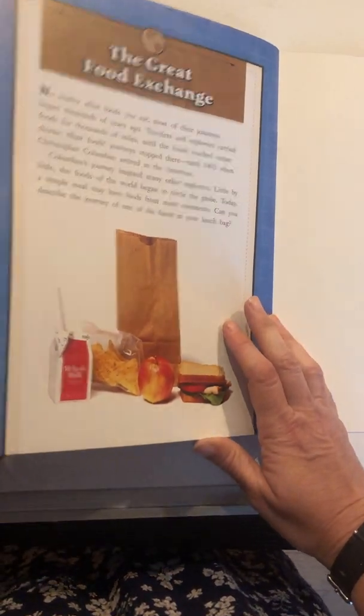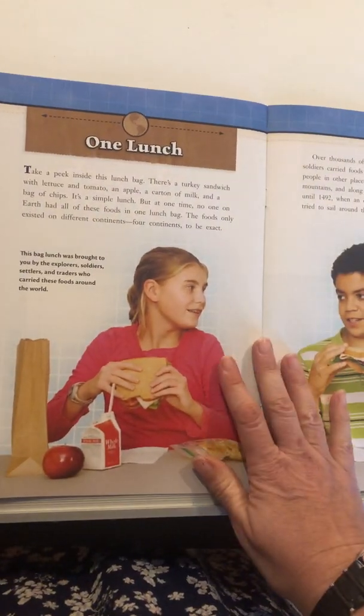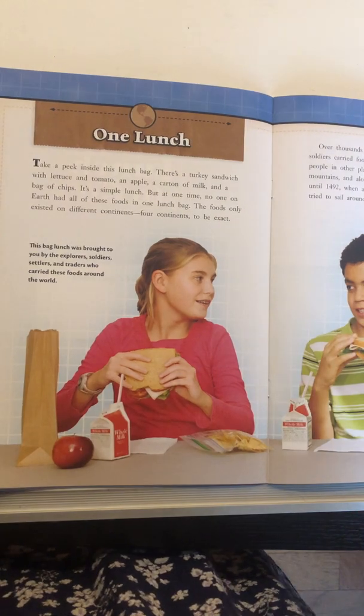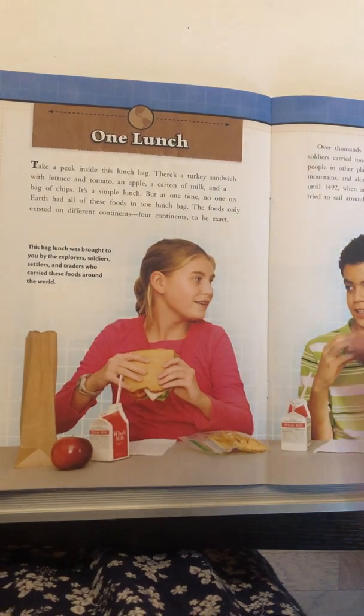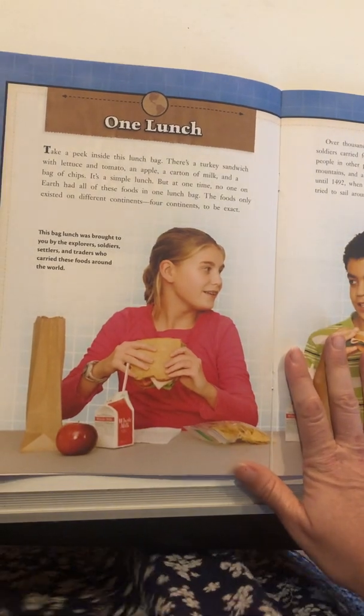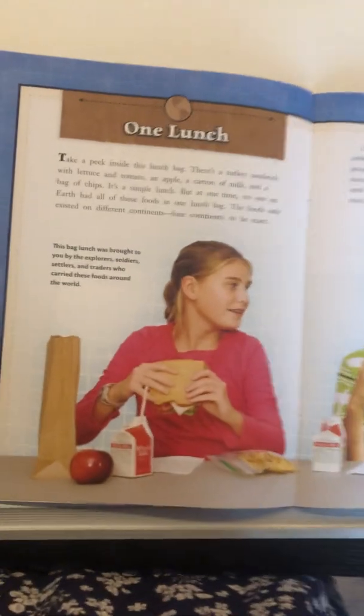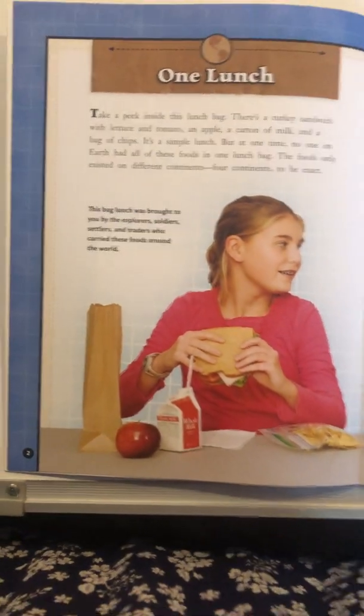Okay, so what we're going to do right now is I'm going to go back to the beginning. I am going to read the first 2 pages here, and then the rest of it you're going to read to yourself. And I'm going to try to make this go a little bit closer so you can see the words a little better.